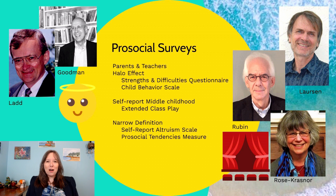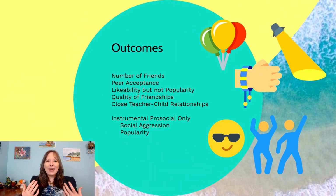Now, in terms of the outcomes of prosocial behavior, it can't be underestimated. We find kids that display more positively balanced, socially competent skills, they tend to have more friends. They tend to rate their friendships as being higher in quality. They tend to be more accepted by their friends when their friends rate them.